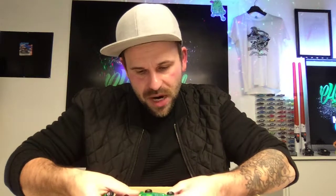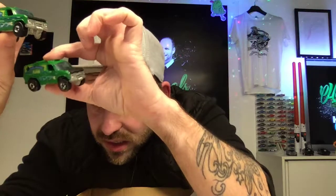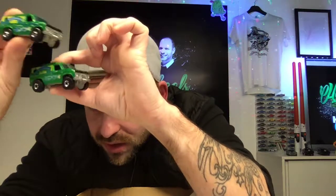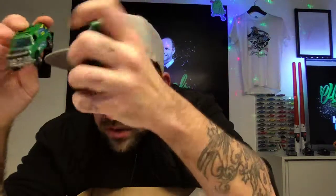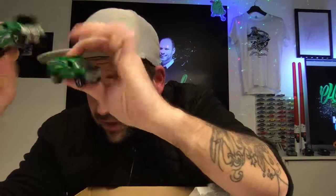So then we have here the barge breaker. Two of these green barge breakers. Perfect condition, nearly good condition, but nice cars. You can open the hood. It's plastic. You can open this stuff. So really nice found. Again, double cars.